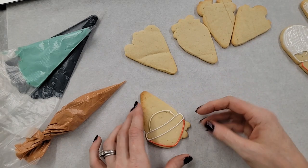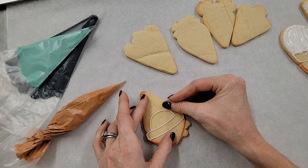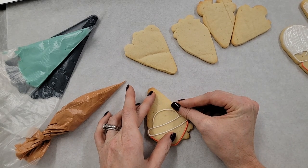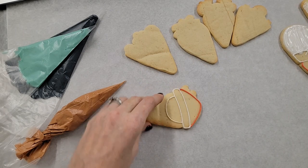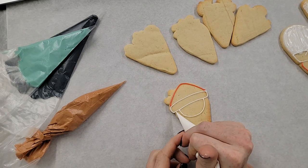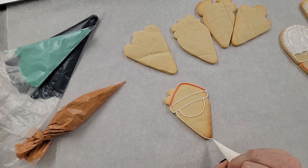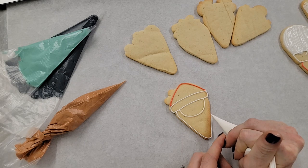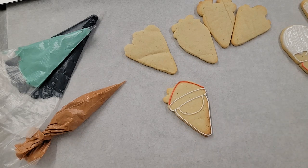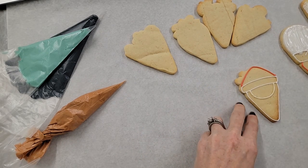Okay. I'm kind of not liking this little part, so I'm just going to wipe it off just a bit. All right. Then we're going to draw on the beard. All right, we'll set that aside.